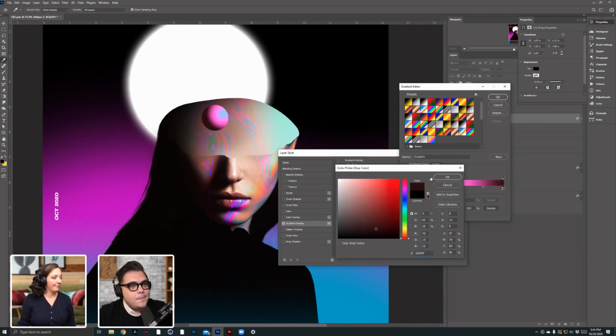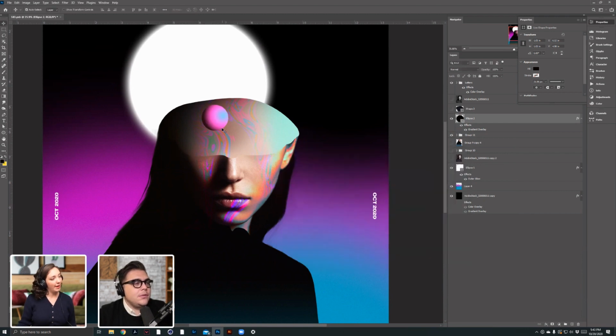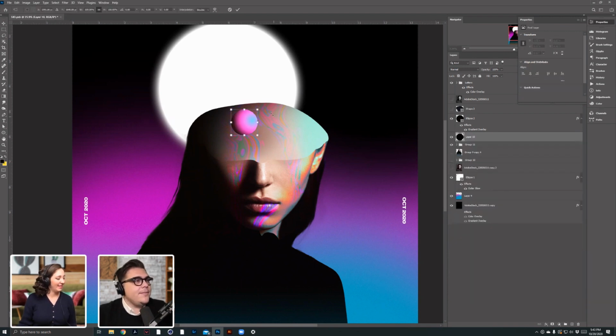And then a little bit of that. Move these like so. And I think that works for the sphere. Now we have to create a cool shadow. We're going to be using the same sphere and moving it. Why is it not letting me move it? I have to flatten it. There it is. All right. It's going to be following the angle of the head. That makes sense.